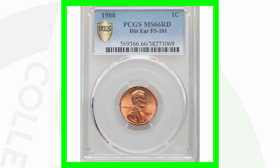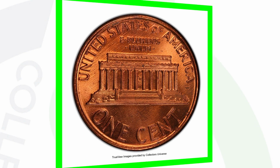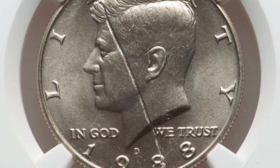Here's a 1988 Lincoln Cent, the famous 1988 Lincoln Cent with the doubled ear. You can also look for these on other dated pennies as well, such as the 1984 Lincoln Cent. This coin is graded by PCGS at a mint state 66 red. As we zoom in there, you can see Lincoln's ear is doubled. Pretty nice grade here, very nice grade, and it's got that doubling. This coin ended up selling for over $3,100 at auction.